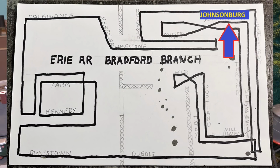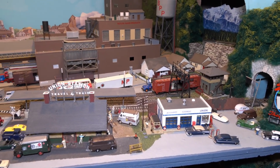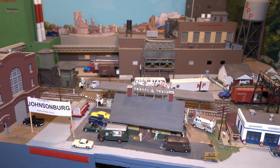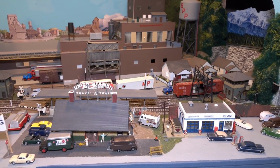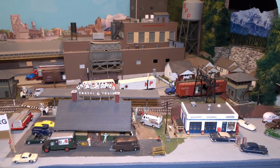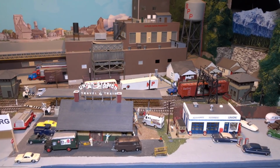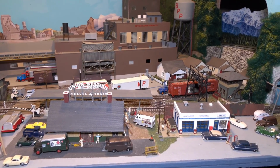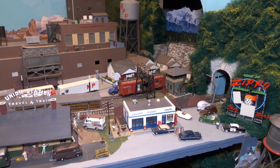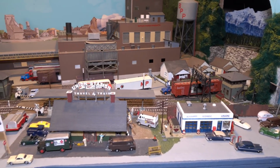The paper mill employs everybody. The town works at the paper mill, pretty much. You can even see back in there, people are taking a break at a picnic table. And there's some little lady right here. She's in trouble. A cop has stopped her for speeding. Oh boy, I hate when that happens. She's trying to get her license out to show him. Misbehaving.